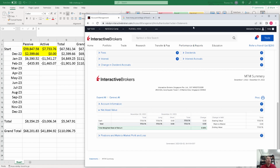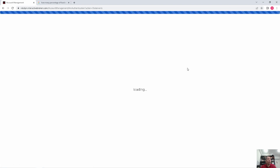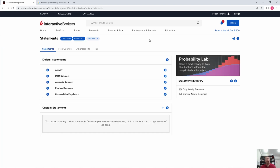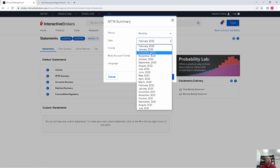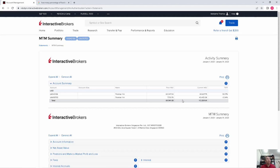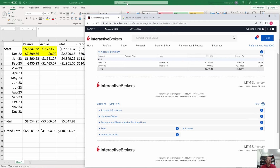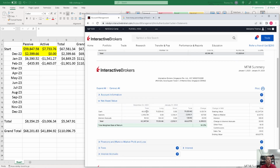So let's take a look at the month of January. January is slightly more complicated because I injected funds halfway through, in fact on 3rd of January. So let me do this again, monthly, go to January, and run the report. Over here we can see this is a profit of 6390.